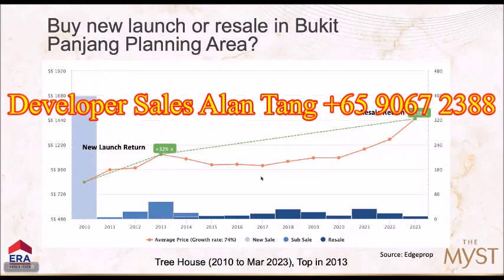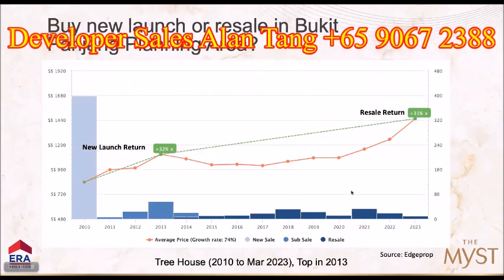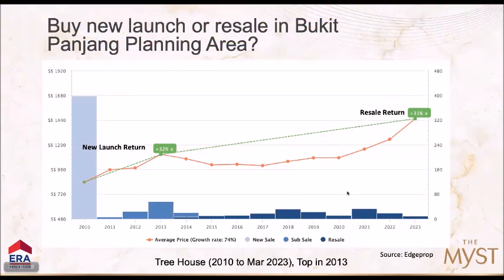So I took Treehouse, one of the developments around this Bukit Panjang planning area as well, from the time it launched in 2009, 2010, all the way to today. You can see that the first part here is actually the 4-year building cycle, where in 4 years, they gained 32%.